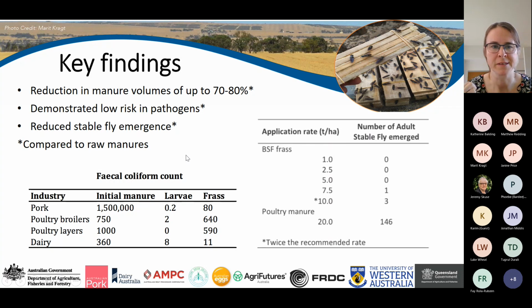Now for the stable fly. So stable fly are a pest, and they are a nuisance fly, as we've already mentioned. What was really exciting about this is when we added the frass to the field trials, we just didn't see anything, particularly at the rates that we'd normally recommend applying frass. So between 1 and 5 tonnes per hectare, there was literally no emergence.